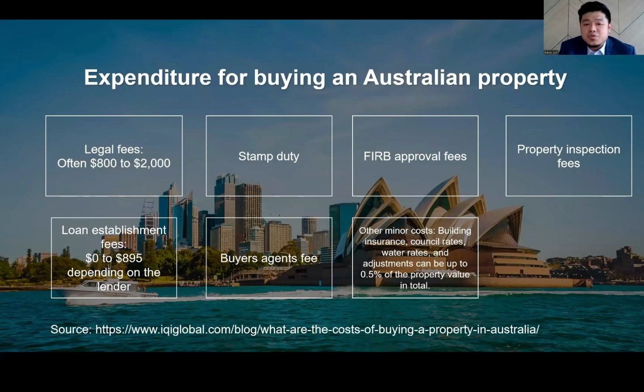And if we look into what expenses are needed for buying an Australian property, these are the main expenses that you would need to take into consideration for your own calculation when you want to invest in Australian property. First of all, we've got legal fees, and this often goes from 800 to 2,000. Of course, you've got your stamp duty as well. Australia's stamp duty is relatively low, very similar to the UK.